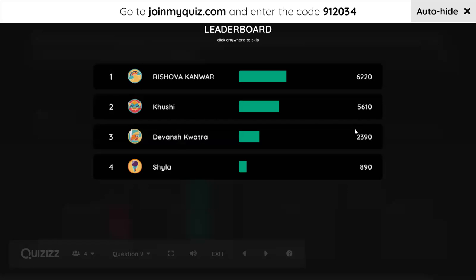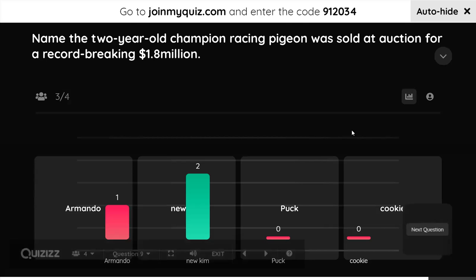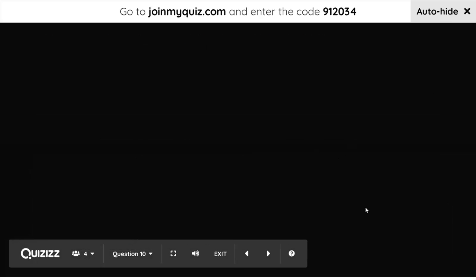So the leaderboard: Rishova Kanwar and Khushi are always in the lead and others have to pick up the speed. The correct answer was New Kim, who was sold at an auction at the record-breaking price of $1.8 million. Here is a fun fact: Armando was also a champion racing pigeon who was sold, but at a lesser price than New Kim. So, moving on to the next question.